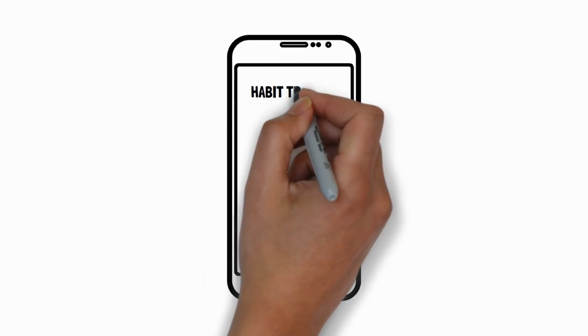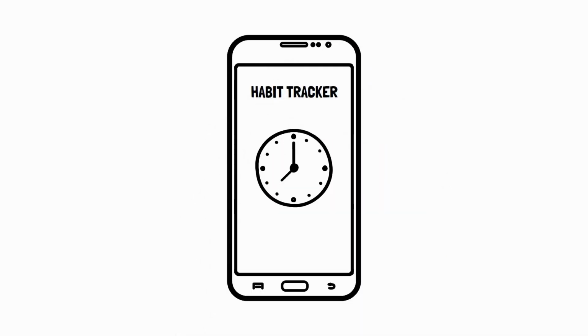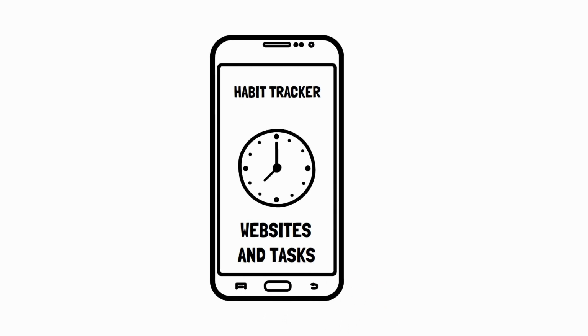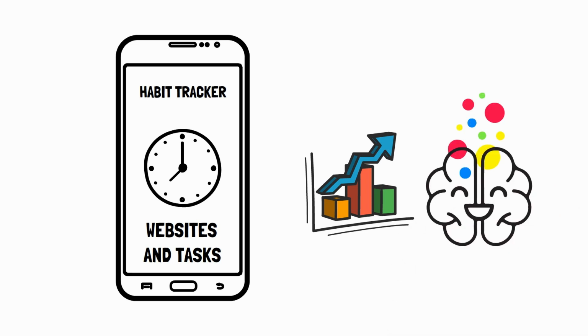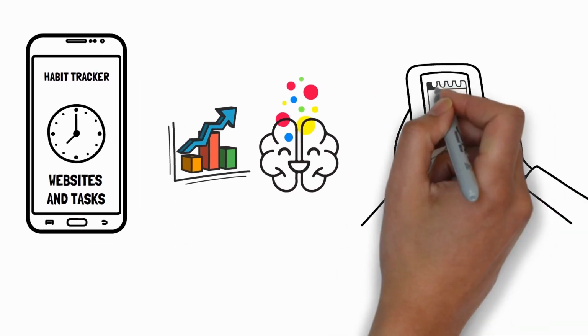Get a habit tracker on your phone that logs your time on different websites and tasks. Of course, a bonus here is that checking your progress on your phone counts as one of those quick dopamine highs. Just make sure to schedule it correctly.